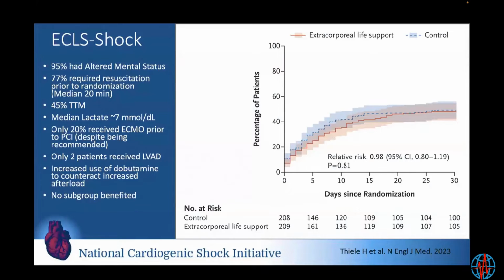So let's take a closer look at the ECLS shock trial, because it's really important to keep this in mind, because the DanGer Shock trial predominantly used Impella. The ECLS shock trial predominantly used ECMO. As we mentioned earlier, it had a very high rate of patients who had out-of-hospital cardiac arrest or cardiac arrest in general. 95% of patients actually had some form of altered mental status even when presenting. 45% underwent hypothermia. The lactate level was much higher at around 7.